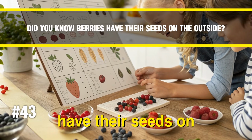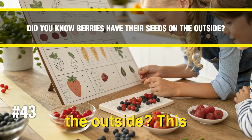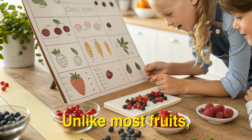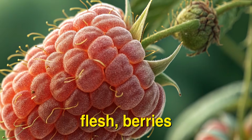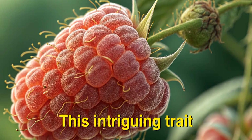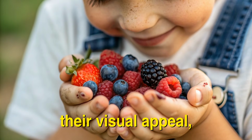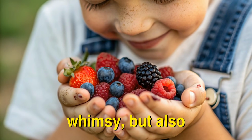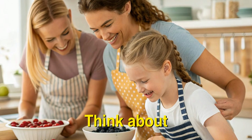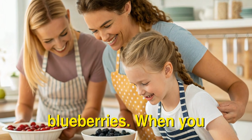Did you know berries have their seeds on the outside? This unique feature makes berries stand out among other fruits. Unlike most fruits, where seeds are hidden within the flesh, berries showcase their tiny seeds on the surface. This intriguing trait not only enhances their visual appeal, adding a touch of whimsy, but also highlights the incredible variety found in nature. Think about strawberries, raspberries, and even blueberries.